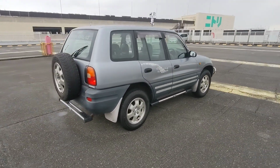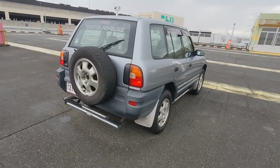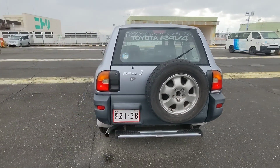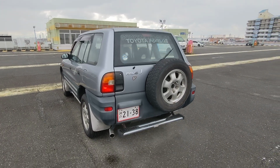This one is actually for sale. That's not that often these days, like everything tends to be custom orders. But sometimes a few cars go in stock, and that's one of those.